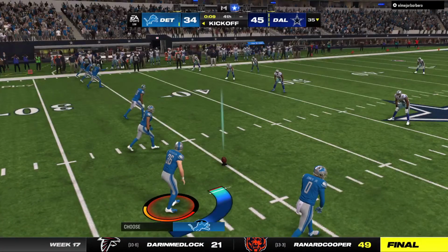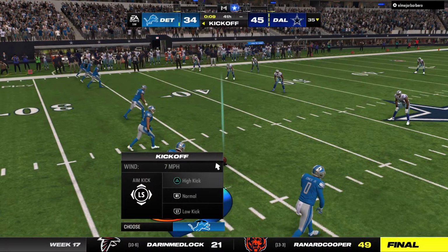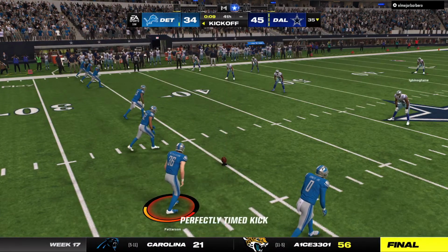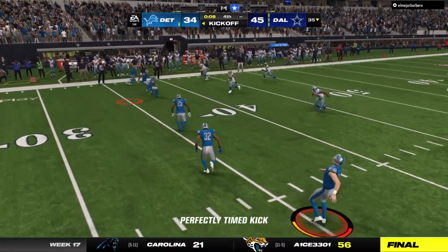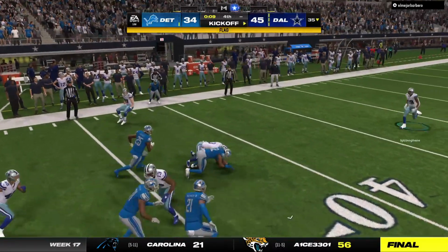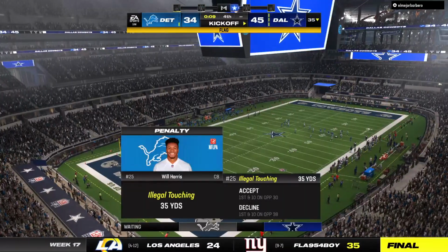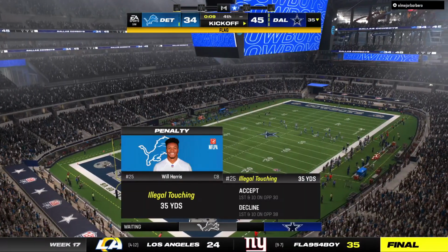So time definitely not in their favor. Down 2 scores, but they'll try the onside kick. And the Cowboys are going to secure the football, and with it, they'll just about secure the victory as well.